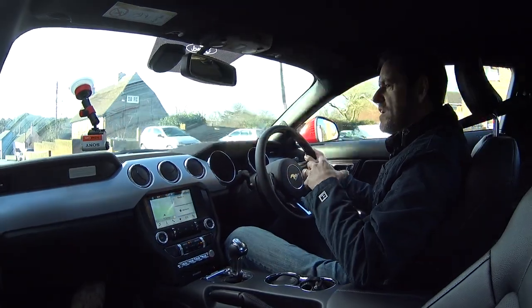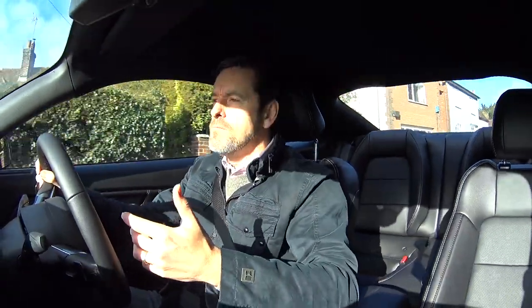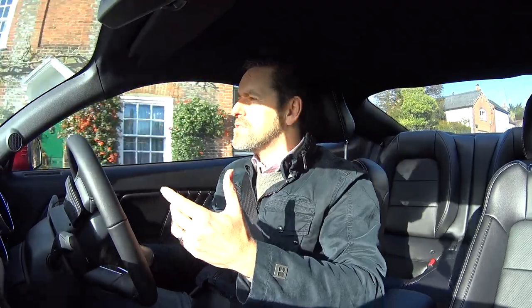There is just a question, I guess, because this car spec'd up to about 35 grand. They do the same car, but with the 2.3 litre EcoBoost engine, the 4-pot turbo, and that's still got over 300 brake. And you're going to get probably, I don't know, early 30s MPG.